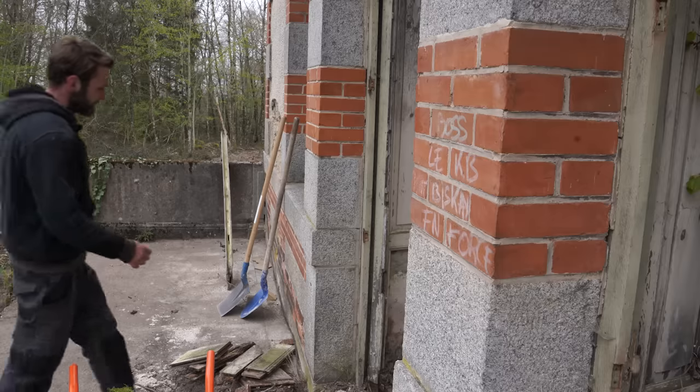Good morning. Well, still can't believe this room. It's insane, but there's no rest for the wicked and there's no shortage of rooms. So, on to the next one.